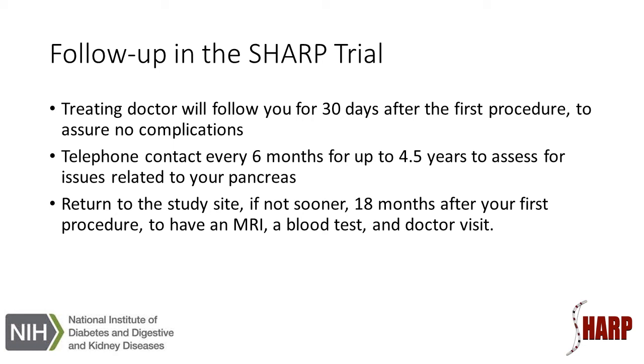All patients will be asked to follow up at the participating site for a visit 30 days after the procedure to assess for new or ongoing symptoms, complications from the procedure, and pancreatitis episodes. Every 6 months, patients will have a telephone visit with a research coordinator to assess for pancreatitis episodes and gather some information about how the patient is feeling. Patients will be followed for up to 4.5 years.